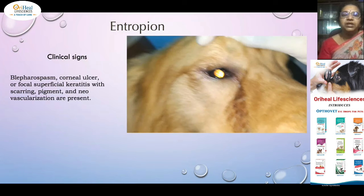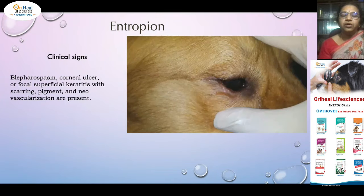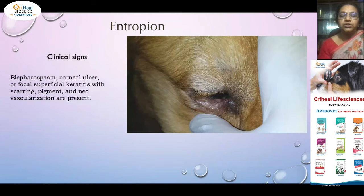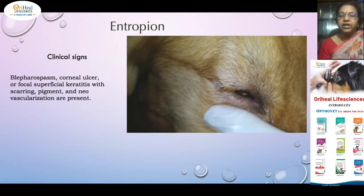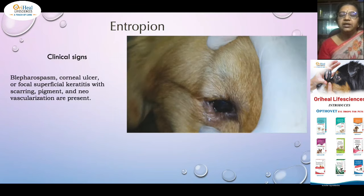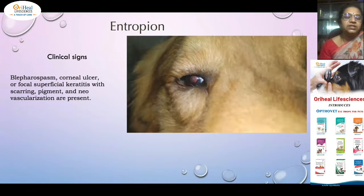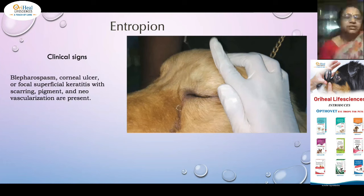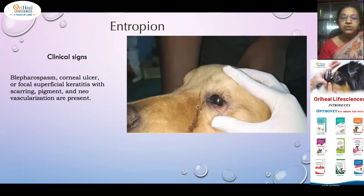Entropion is a very common condition where, depending upon the turning of the eyelids, lower entropion is more common when compared to upper eyelid entropion, and depending upon the number of turns the eyelid takes, you can also grade the entropion as 1, 2, 3, etc. You can very well see in this video, the lower eyelid is curled and the hairs directly irritating the corneal surface. So that is why you have blepharospasm, and if it is left unattended, it will also go for corneal ulcer, then also for focal superficial keratitis. Then in advanced cases, you will also find some scarring and pigmentation and neovascularization.